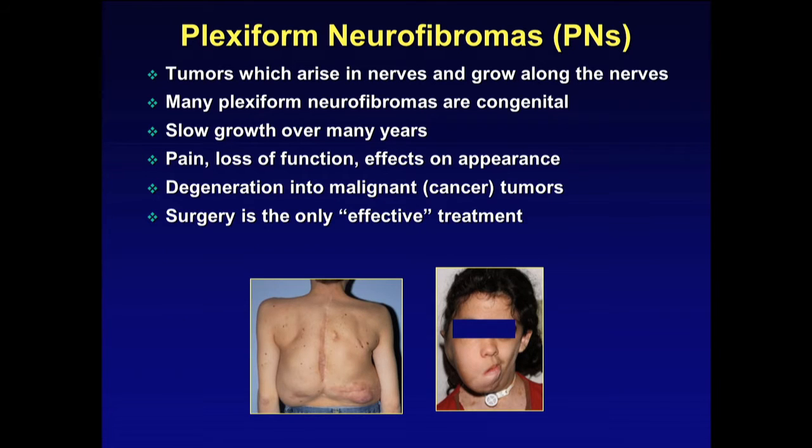These are a few examples of plexiform neurofibromas. Here you see a boy with a large truncal plexiform neurofibroma. He also has a scar which comes from scoliosis surgery. Then you see a wonderful girl. She's a young woman now and going to college, who has a facial plexiform neurofibroma that impacted her airways, so she needs a tracheostoma.